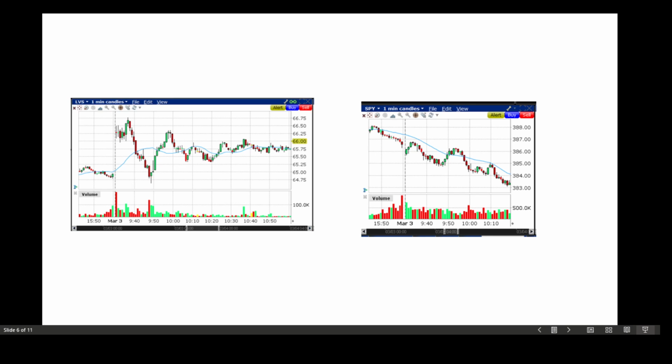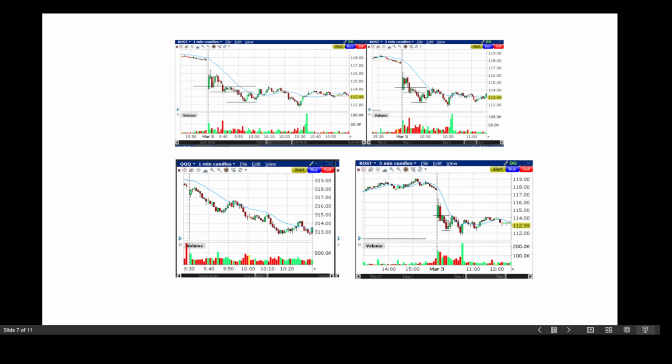Alright, so next pattern, ROST. So ROST, you can argue that this is many things. This is a 1 minute breakdown, this is a 2 minute breakdown, or this is a 5 minute momentum 3-bar pattern. These are all considered legitimate patterns.